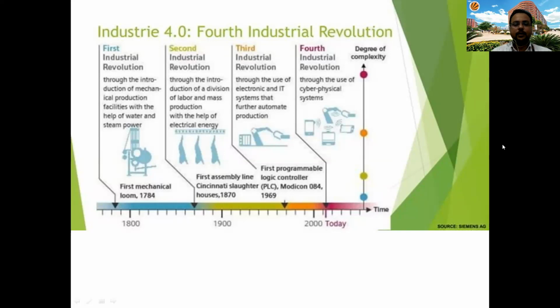Let's go to some of the basics, from where we started and where we are today. The first industrial revolution started with steam, with the help of water and steam, because water has existed for centuries. Without water, human life is not sustainable on this planet. It started in 1784, when we had various mechanisms. We started with steam and water, and even at that time steam engines were used.